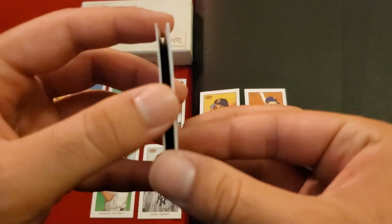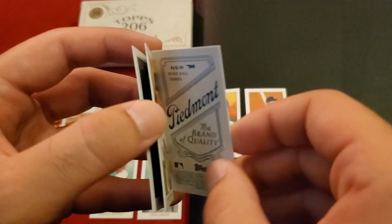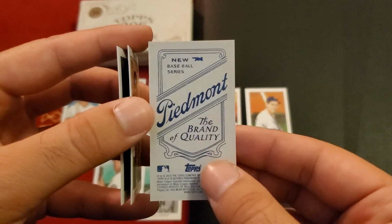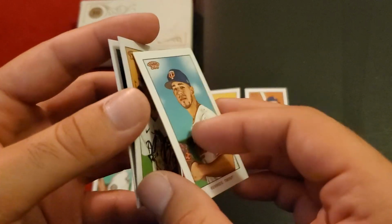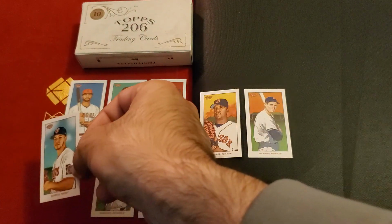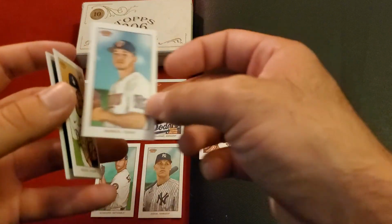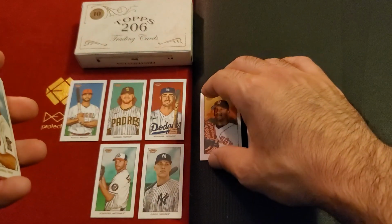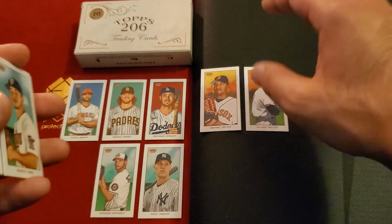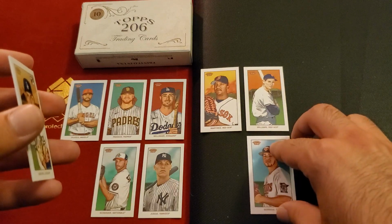Berrios. I'm not really familiar. Jose, maybe? I don't want to assume. Oh, look at that. We got a Piedmont. So this is one of the parallels of Berrios. You know what we'll do? We'll move these boys up. The old timers. We'll put that one there.